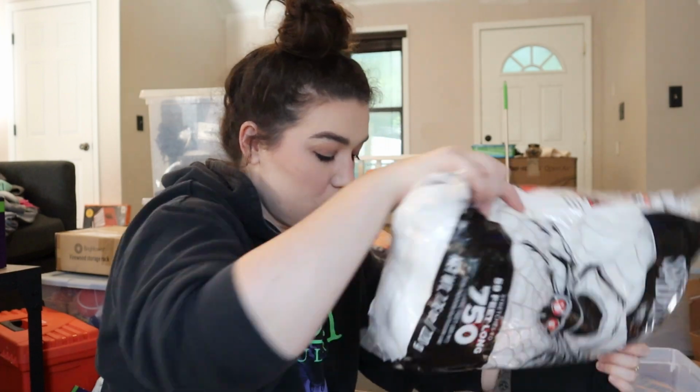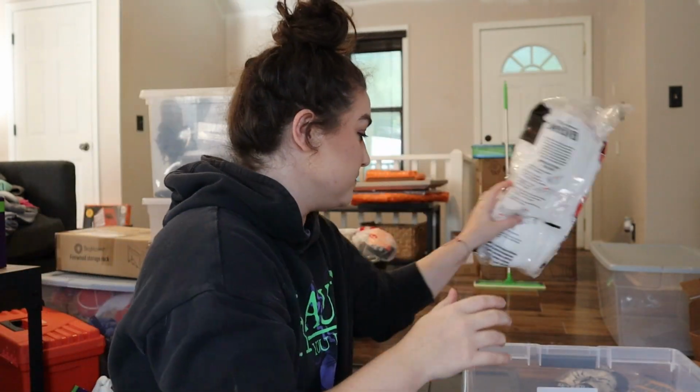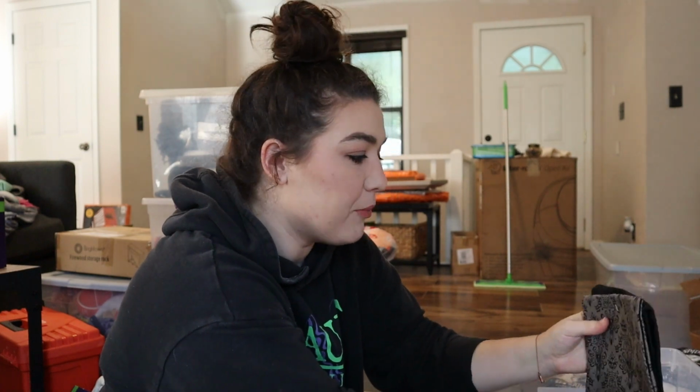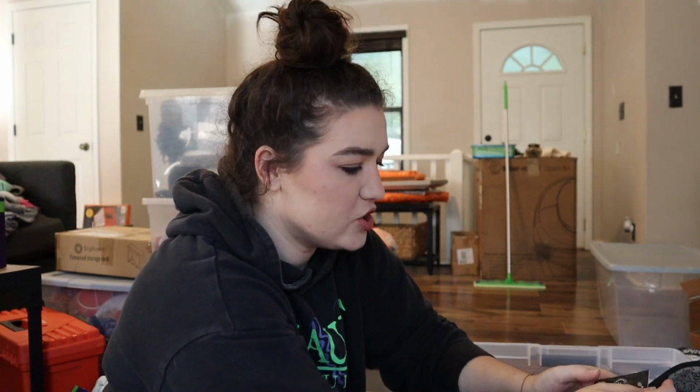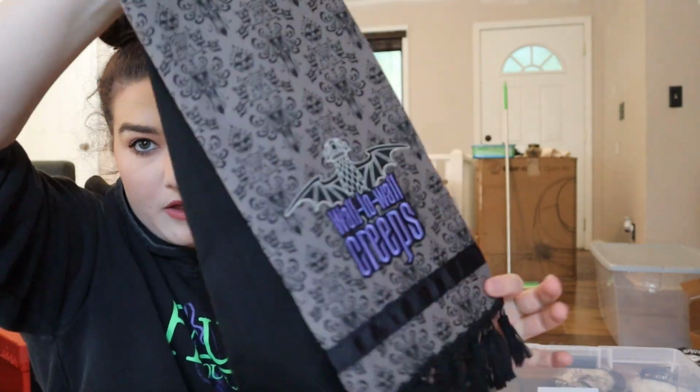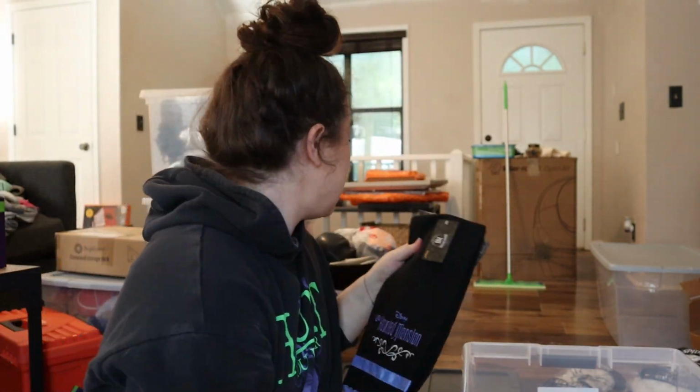So remember how I said buy your spider webs? Do it. Okay, so the other thing that I really wanna do is that the master bedroom in our house is gonna be a haunted mansion theme, but I do not have anything really haunted mansion much yet, but I did get a couple things on clearance at Spirit Halloween last year. So I got this tea towel set that will look perfect in our bathroom, so I'm very excited about that.